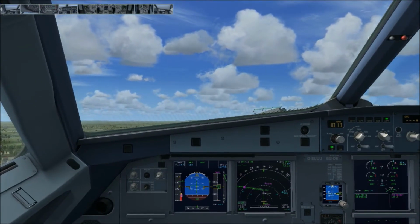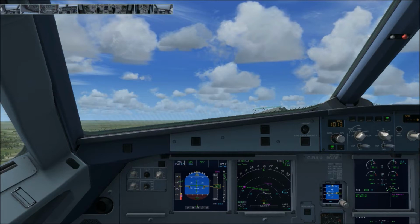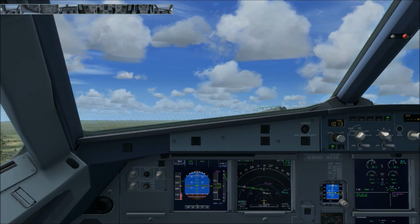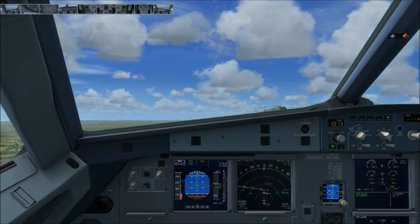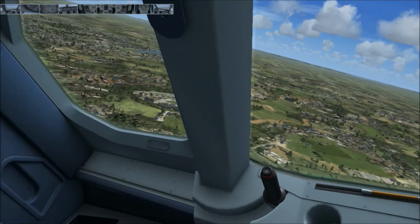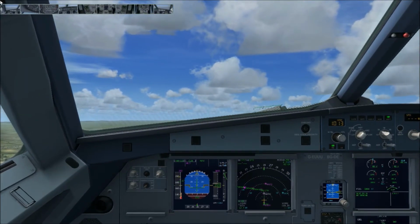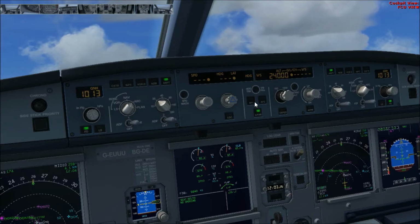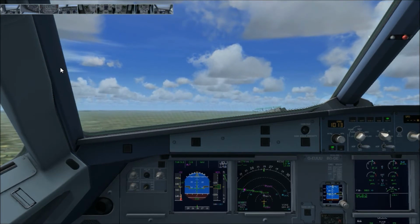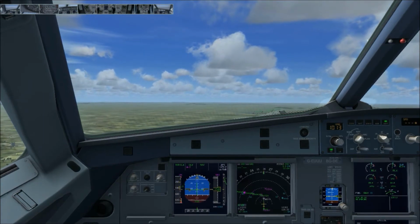So I'm just waiting for the climb thrust. Once we get climb thrust, we can pull back the throttle 1 notch. There we are. Climb thrust. Okay, I'm going to put it into autopilot. Is on. So now the autopilot's taken over, we can relax a little bit. Just keep an eye on the instruments.